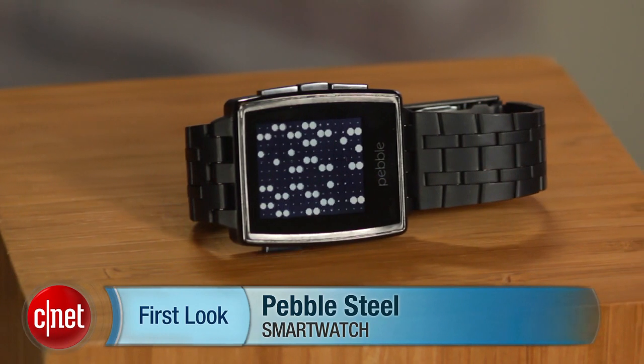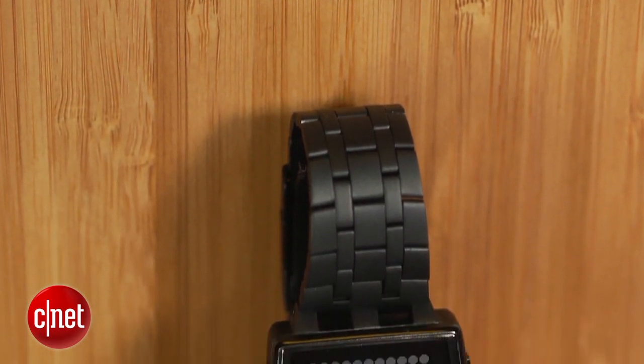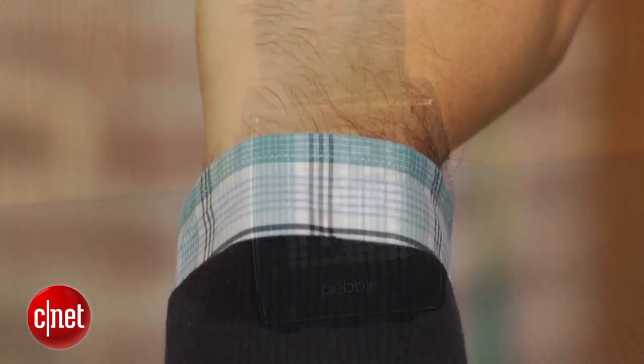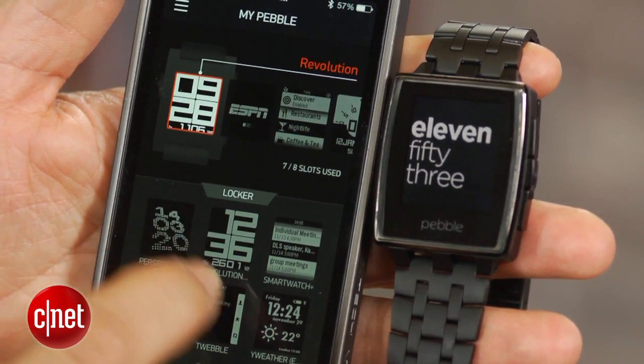Here it is on this wrist. And it's available now. Now, what does this bring to the table? You saw it at CES, and I've been using it for the past few days. And it's not a revolution in wearable tech, but it does two things really well. It redesigns the watch, and it also finally creates an app store and a way to manage those apps that before you'd have to hunt around for.